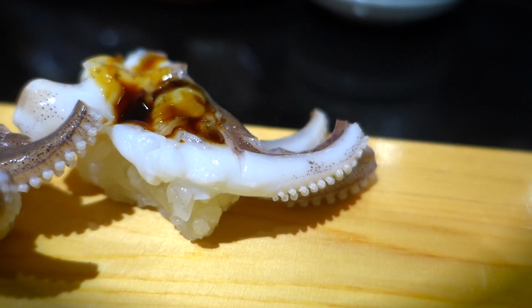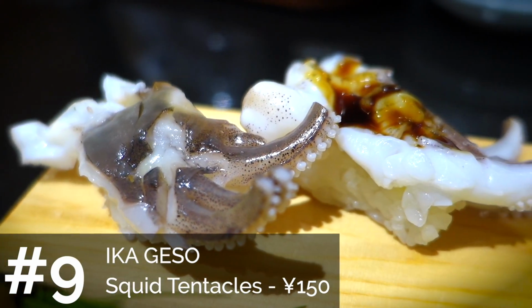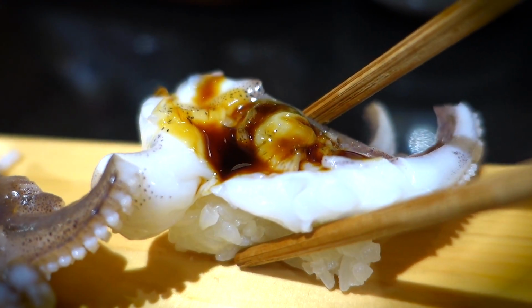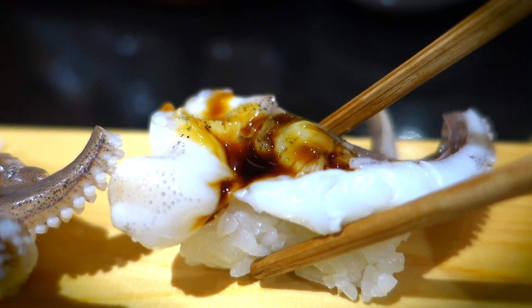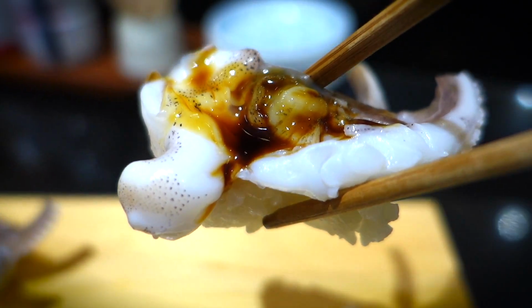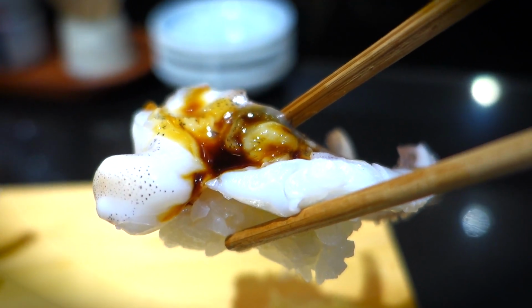Next, Geso. Now, Ika means squid, and this is a part of the squid, right, Akina? Yeah, Geso means legs of octopus or squids. Yeah, so basically it means tentacles, and this might look weird, but I think it's pretty good. It has a tare soy sauce on it, and it has a very soft texture compared to what it might look like. Yeah, it feels really nice on your teeth, kind of crispy and a nice mixture with rice.